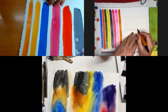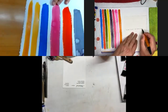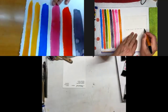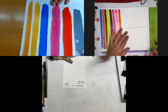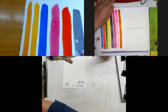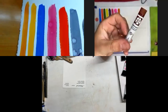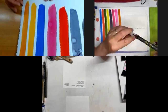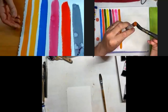And then Maria Jose Zamora asks, what's the difference between quinacridone rose and quinacridone pink? One more time, please. What's the difference between quinacridone rose and quinacridone pink? Just different, they're different pigments. So they're made differently by the manufacturer of that pigment.